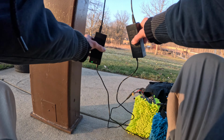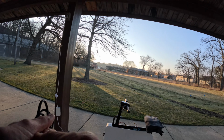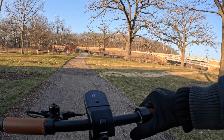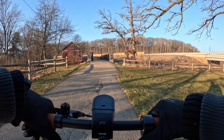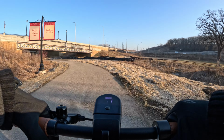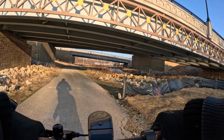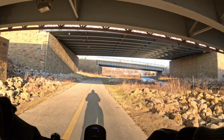Looks like battery number 1 has topped off. Battery number 2. Now just waiting for the stock battery. Good to go. I know it takes a lot longer to top it off to 100%, but for today's purposes, we're charging them to 100%. Now that we got some daylight, should have some better footage.